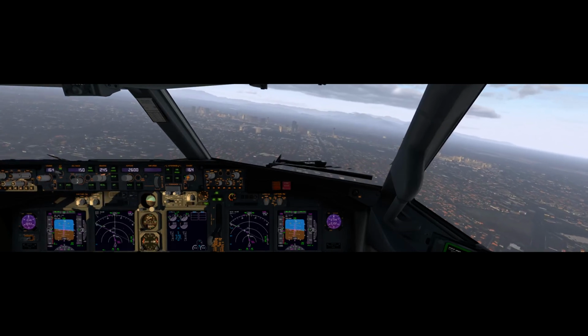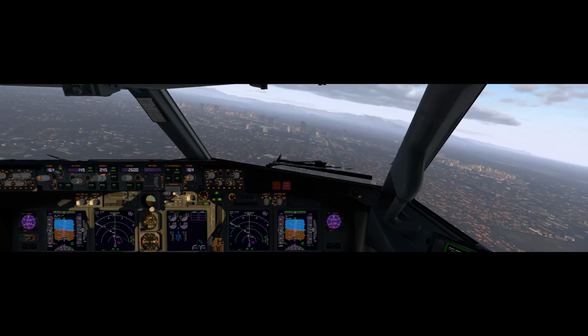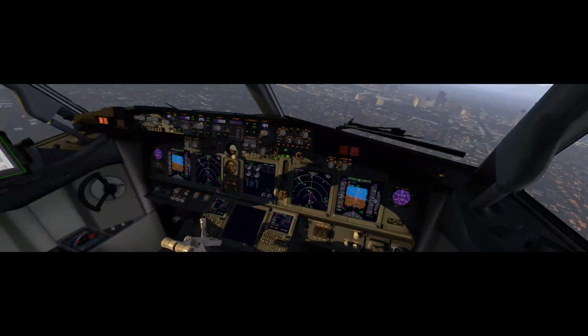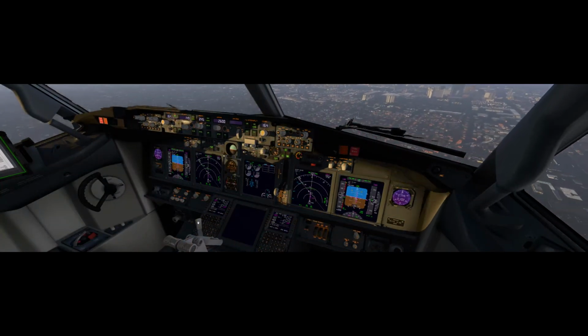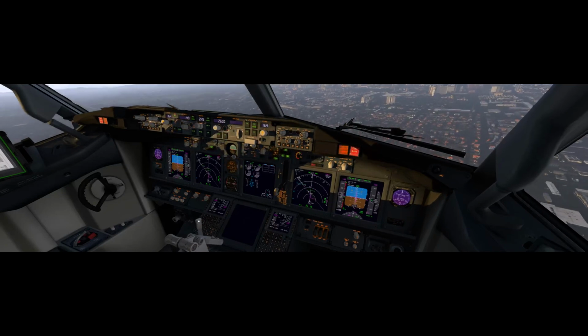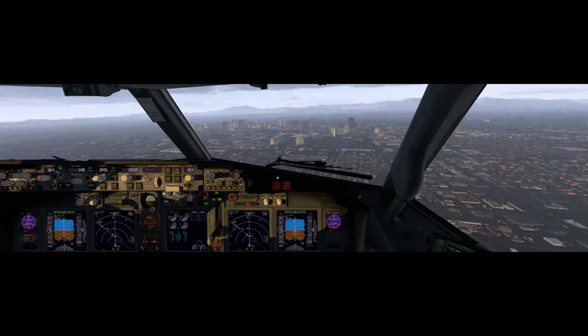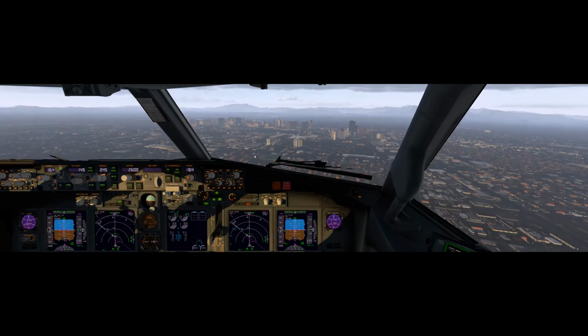Flap 30. We want the final speed and landing checklist. Cabin call given, engine start switches continuous. Speed brake armed, yes. And landing gear down, flaps are 30-30 green lights.